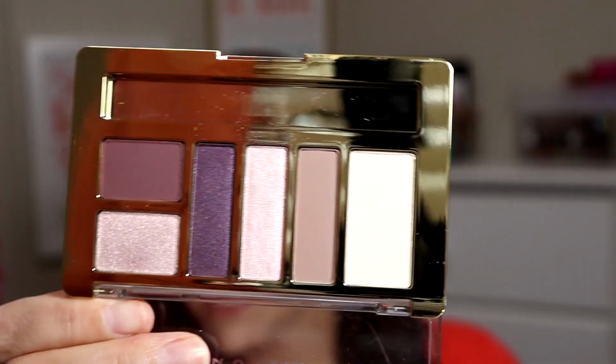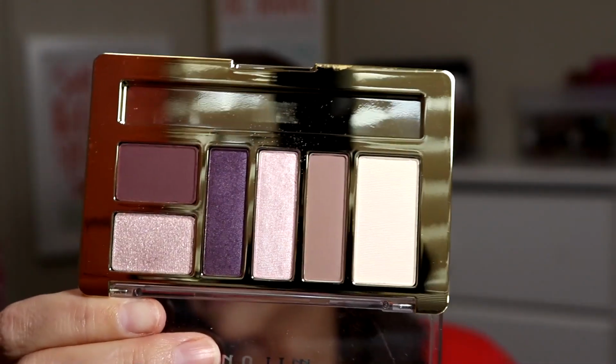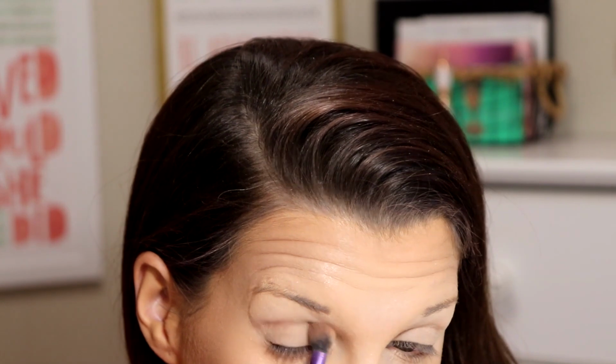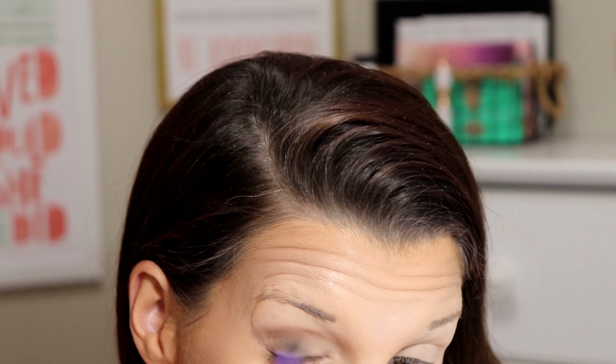For eyeshadow, she sent this. I am very excited. I am gonna go in with that color right there and use that to set my shadow, or go ahead and make sure my eyes are good and set. I'm gonna go in with that shade right there and put that in my crease. I love Milani's eyeshadows.